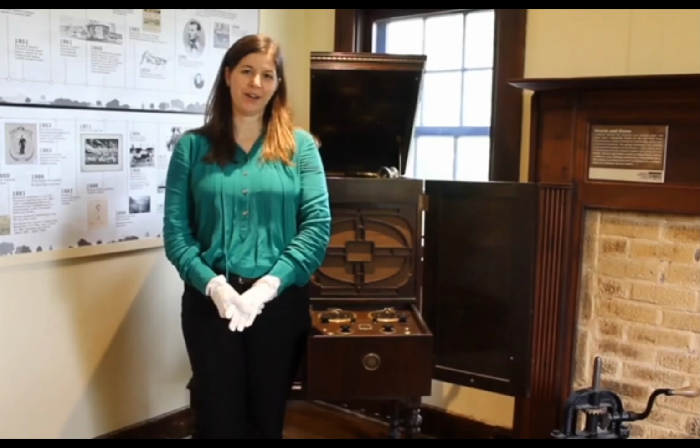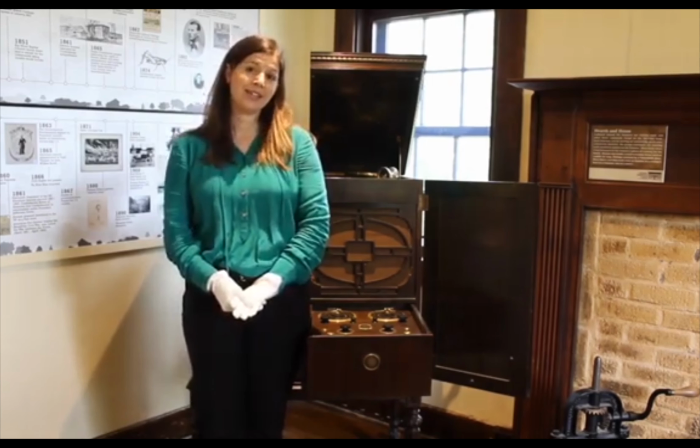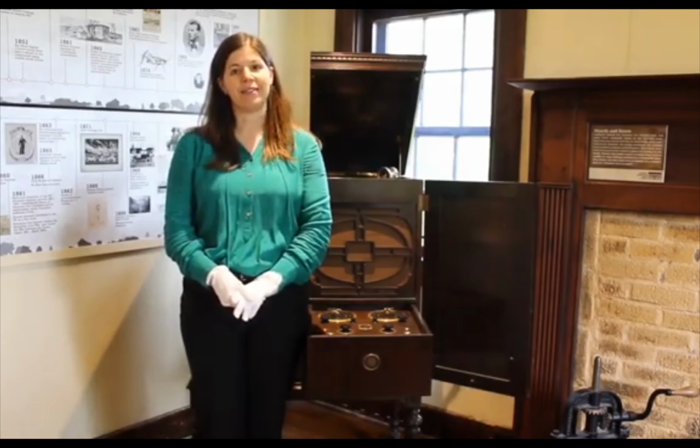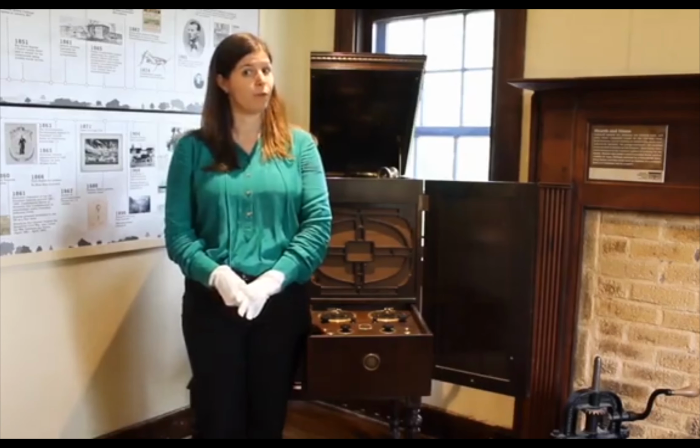This particular item is a Brunswick model AR813. In 1924, it would have sold for $190, which in today's value is the equivalent of almost $2,600. Making this a luxury item and definitely a status symbol for those who could afford it.